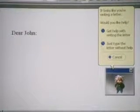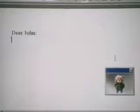I can turn that guy off if I don't want him? Absolutely. You could turn it off completely. There's no noise. Well, it actually makes small noises, but it's not full conversation.